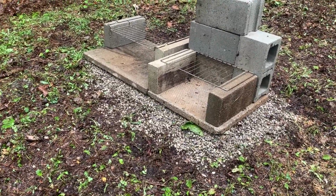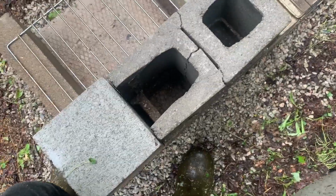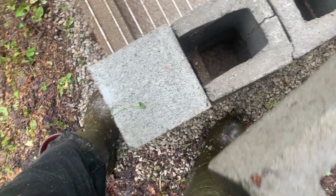I had all this stuff sitting at the house, so I didn't have an H block. So I just used the angle grinder and cut the end out of one of them. It ended up breaking on me, but hopefully we can try that out.